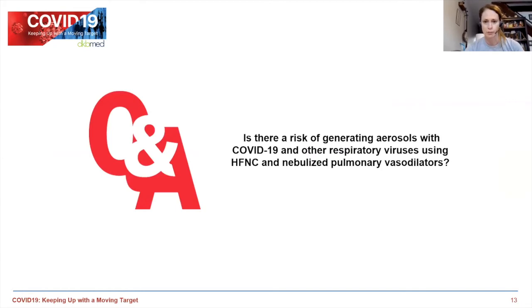So we'll just move into a couple of questions that we have. This is a really important one that we've seen a lot: is there a risk of generating aerosols with the COVID-19 virus and other respiratory viruses when you're using high flow nasal cannula or nebulized pulmonary vasodilators?